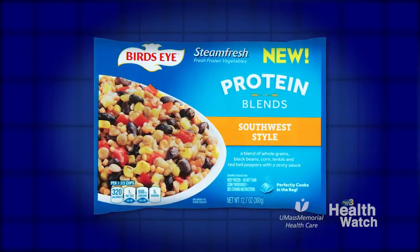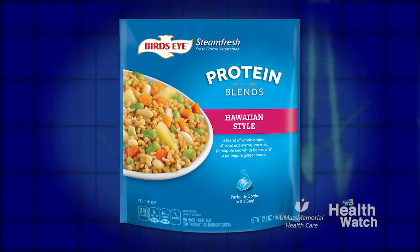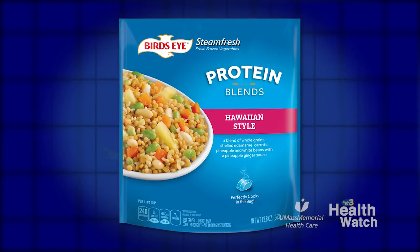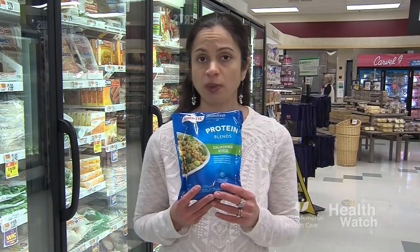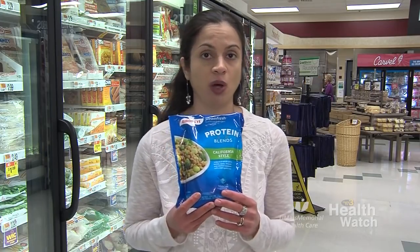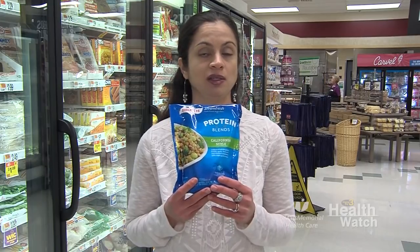Bird's Eye frozen protein blends. They are available in 6 or 7 different flavors. It's a meal in a bag. Each bag has some kind of cooked bean or lentil, some kind of vegetable, some kind of grain, such as brown rice or quinoa, and a sauce that brings it all together. This is a quick meal.